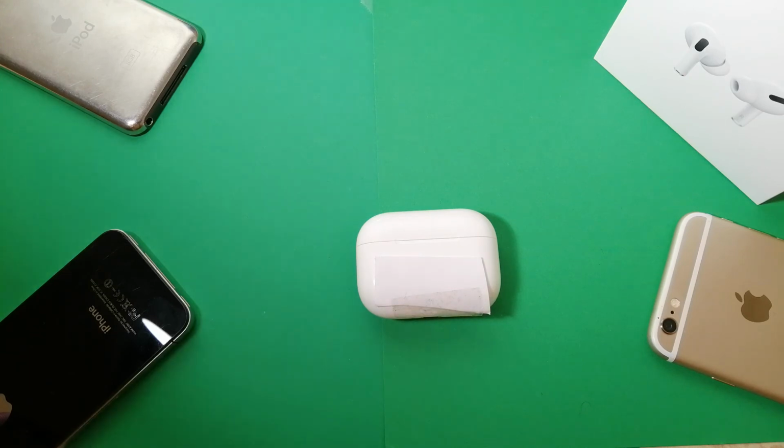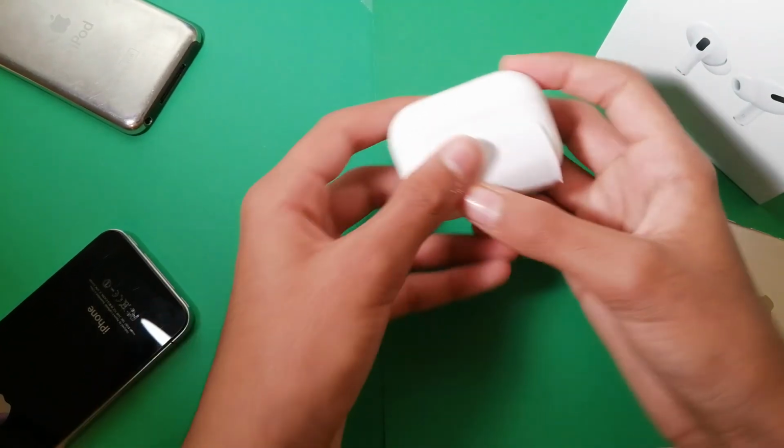There aren't that many cons, like you saw. Price is high, volume control is a little bit of a bummer, and of course Android isn't really good for these. But for the Apple faithful, I would say these are totally worth it.